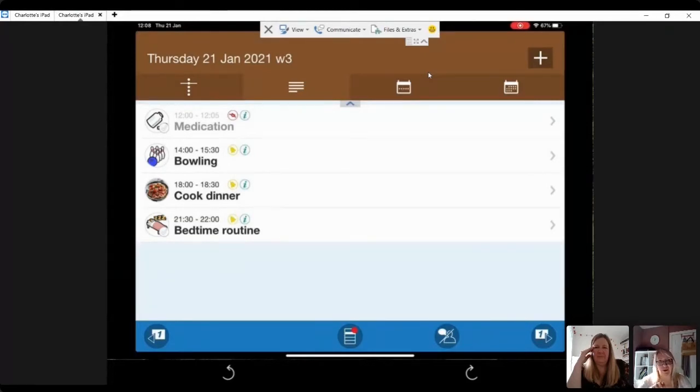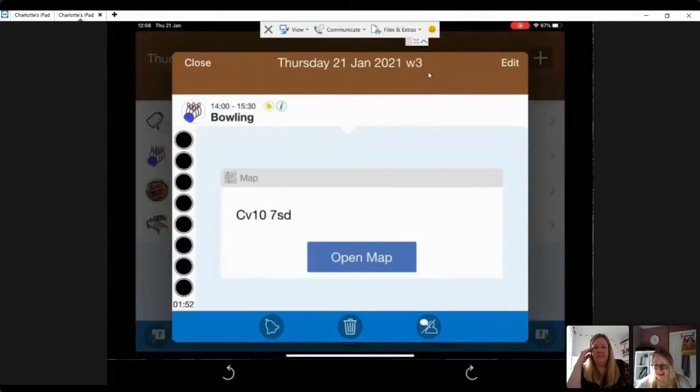You can go back in at any point and you can delete, you can edit, you can modify these tasks and these different events. Once you've got your tasks in there, you can add in extra notes, checklists, as we saw before with the morning routine.